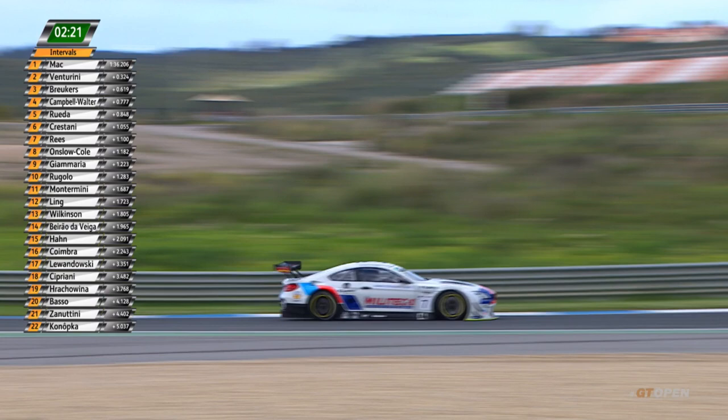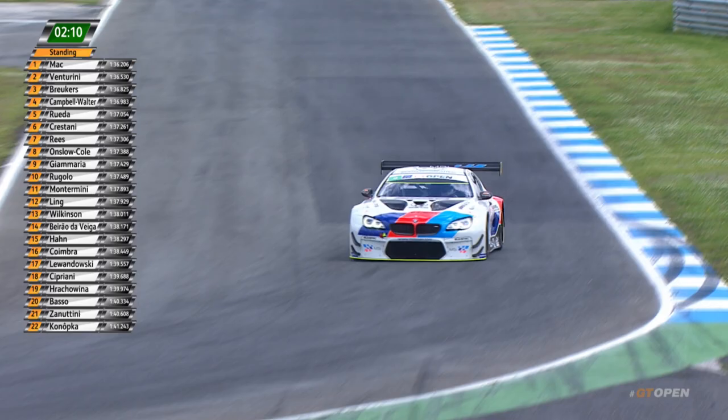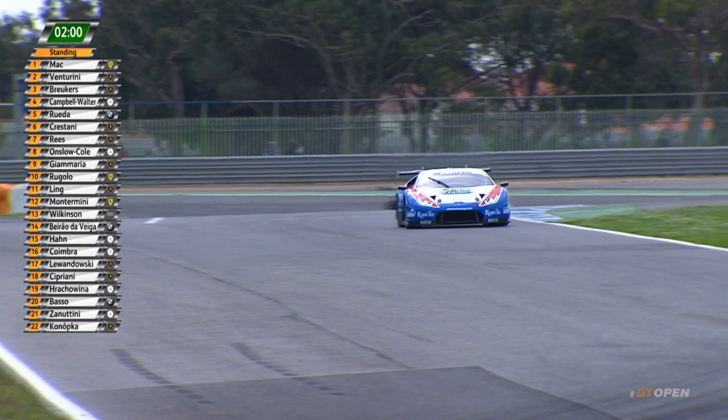Got another time disallowed for Fernando Riis, but his adjusted time is still good enough to keep him in seventh position. Just 2 minutes left to run. This isn't settled just yet.